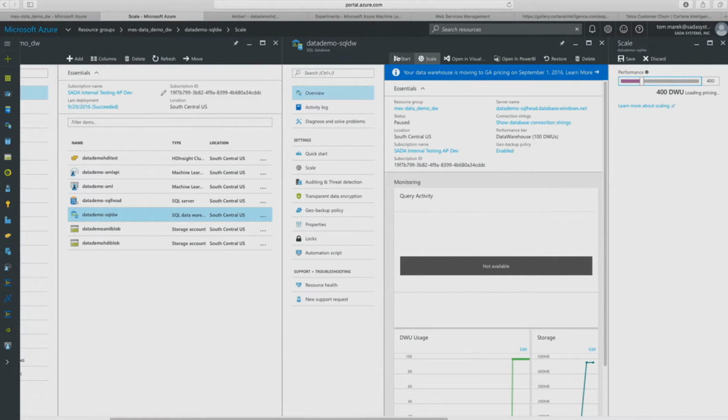Now, the other benefit is I could start and I could pause this system. So if you know that people are only using it between 9 and 5, or you're only loading your cubes or other things from this data at an automated time at 2 in the morning, you could run this system at a really high scale during that time, and then scale it back down. All of that could be scripted through PowerShell or CLI scripts. So it's a very interesting way to handle this.